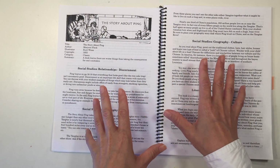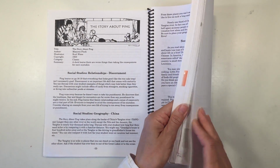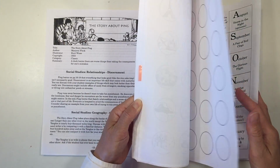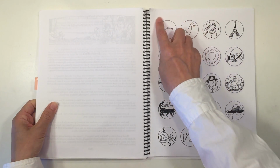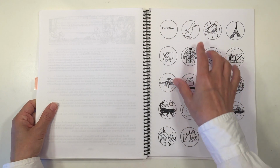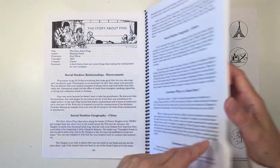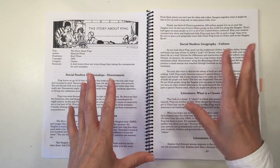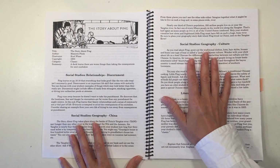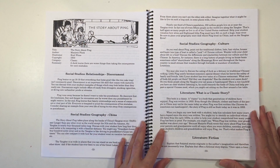Now that's where your story discs are going to come in handy. At the back of the book, they have story discs for each of the stories, and you can print this off and then cut them out and maybe color them in if you'd like. And then you can paste these onto a world map so that these different stories can have some placement on a world map. And that will help with your geography and social studies subject areas.